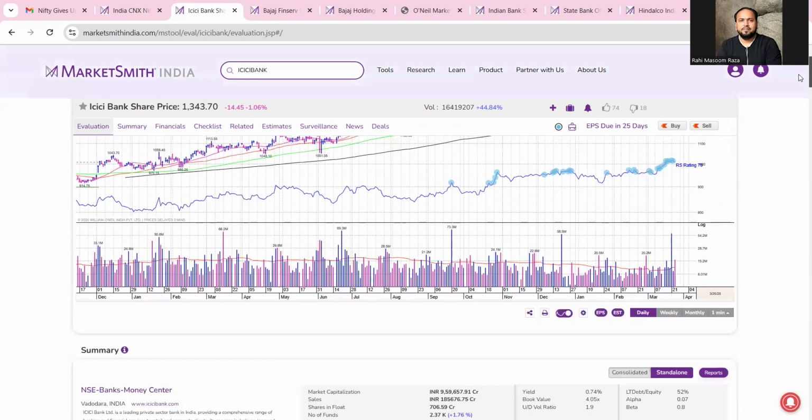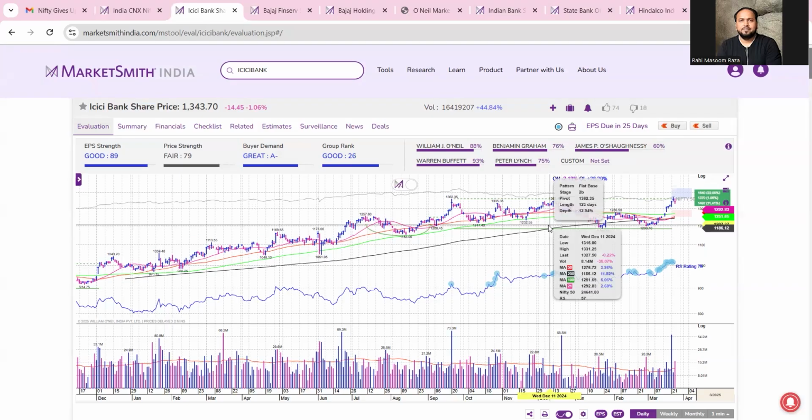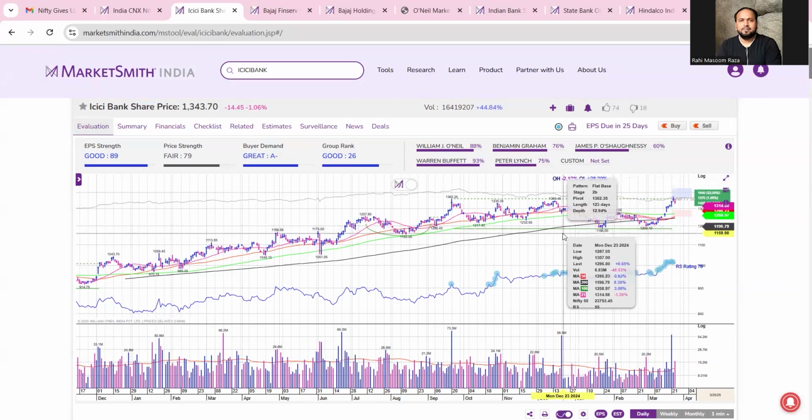If you look at the volume spike here, it is great. The volume profile is great, and after that the stock is also showing buying interest from the lower level. It is trading comfortably above all its key moving averages. The RS line is also rising towards the upside, indicating that it is outperforming the market. If you look at the EPS strength, it is 89, which shows strong fundamentals of the stock. Buyer demand is A minus, which shows buying interest and accumulation in this particular stock. So overall, looking at the setup and the breakout, we can expect that the stock is looking bullish, and we have kept this stock for our long term view.